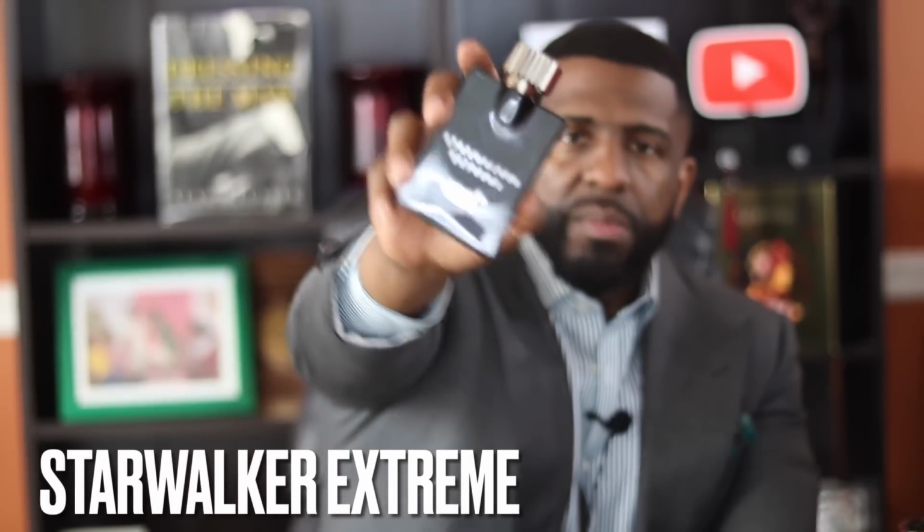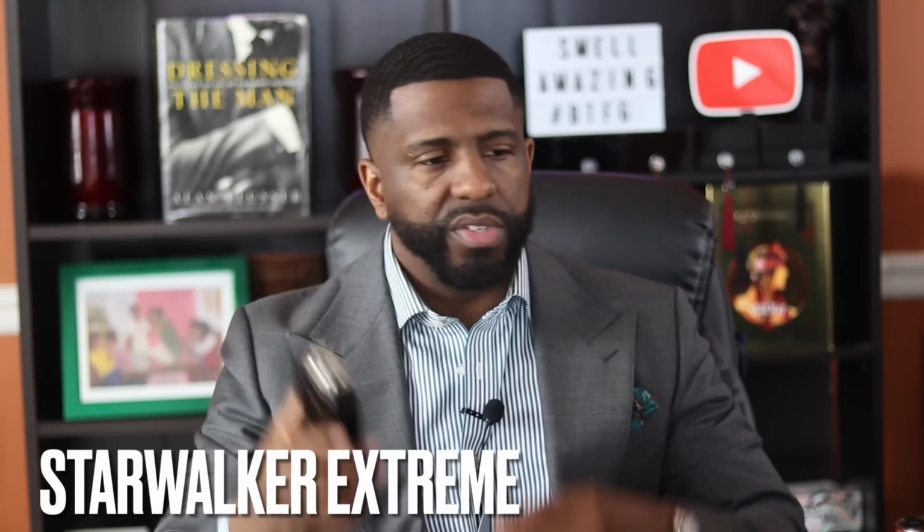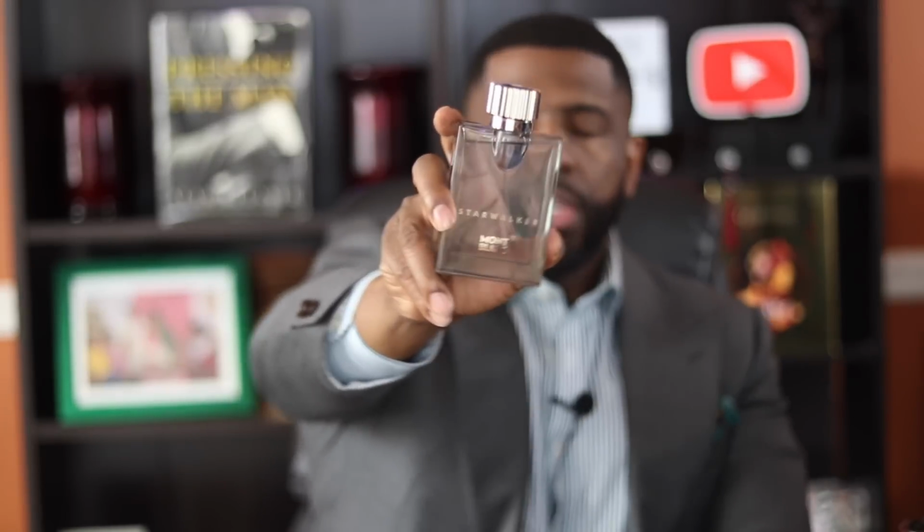Starwalker Extreme. This one opens up with beautiful citrus accord, man. Beautiful citruses on the top, lemon, mandarin, orange. And the dry down is really, to me, about that also tonka bean and sandalwood. Now, if you remember, this is kind of a classic, underrated fragrance to me from Mont Blanc as well, the original Starwalker, which to me is really clean, nice fragrance for the summer. Reminds me somewhat of Versace Man Eau Fraiche, which is a fragrance I love. The original. So then, of course, they came out last year with the Extreme.